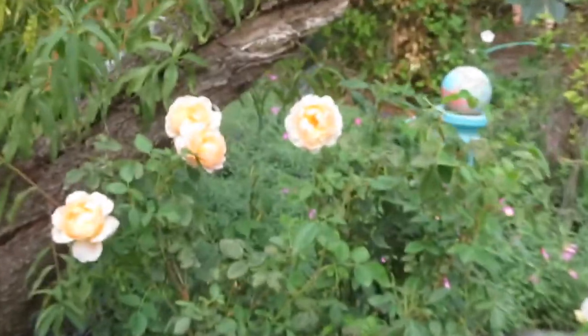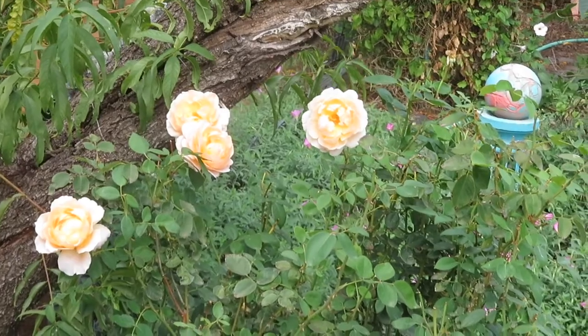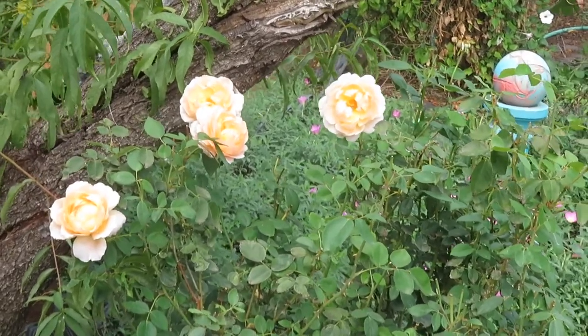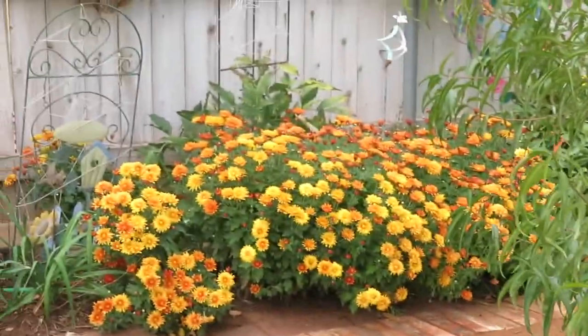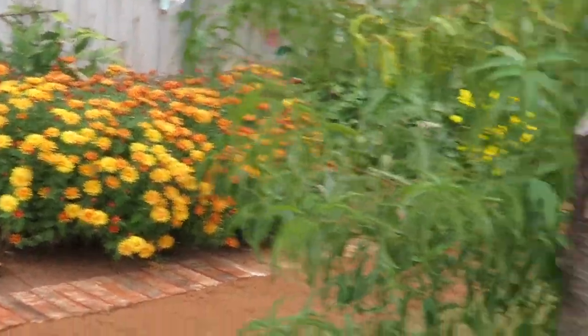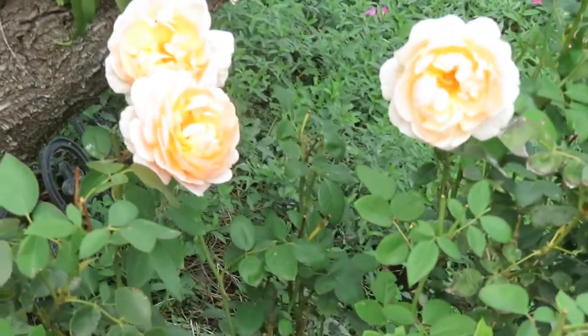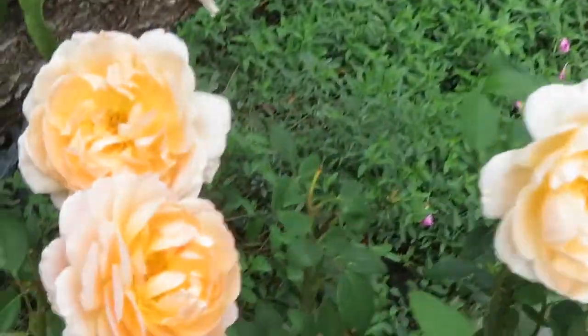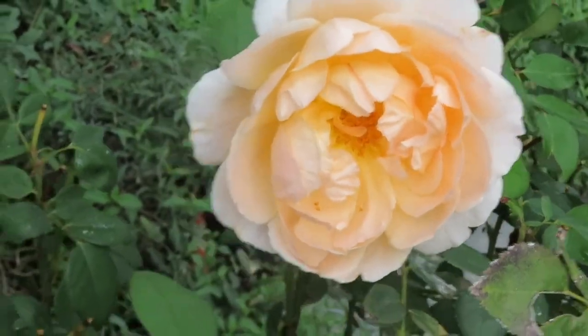Look at these roses this morning. Oh, they're so pretty. I almost overlooked them showing you the mums, which are also very beautiful. The ones that are already opened up, very pretty. But let's go a little closer on this pretty rose. I love this color. This is definitely one of my favorite colors.